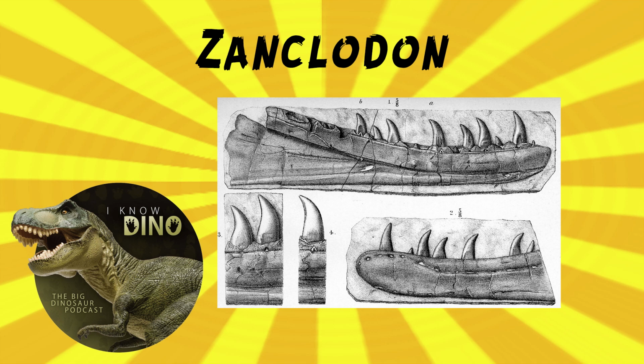But in 2011, Rainer Schoch found Zanclodon to be valid and to be an indeterminate archosaur, and said that we need more fossils to better classify it in the future. It's a cool name, so I'm glad that it hasn't just been thrown away completely. Yeah. Went from wastebasket taxon to almost not being valid to, all right, it's valid, but we need more fossils.